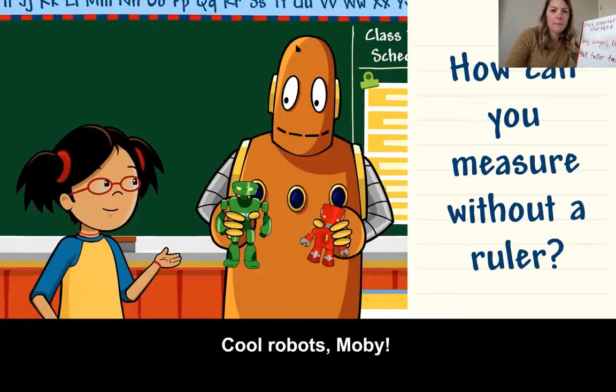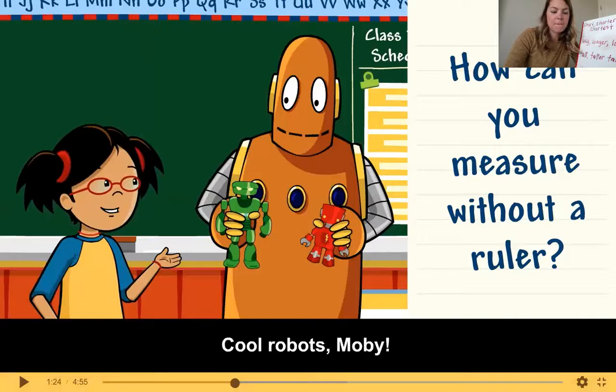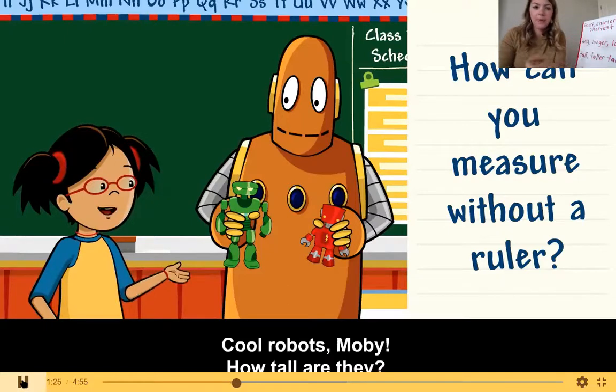Cool robots, Moby. So far, some of the things that they've talked about: when you're measuring things, you want to make sure that they line up. They have to be touching. There should not be any gaps in between. So if you were measuring with paper clips, your paper clips have to be touching. The other thing that she mentioned, which is important, is they have to be the same size. You can't use 2 different sizes of pencils or 2 different sizes of paper clips. They have to be the same size for your measurement to be accurate. Okay, let's keep watching.